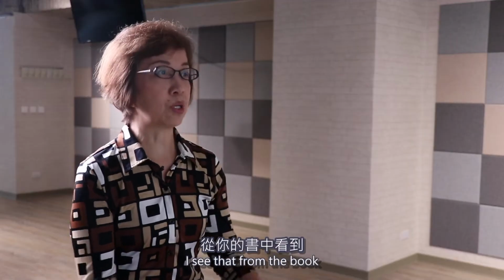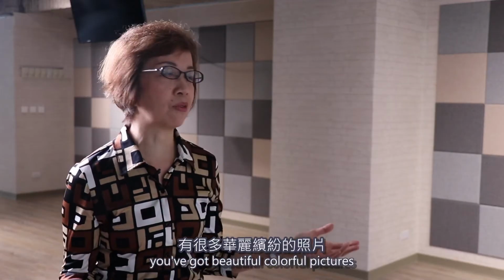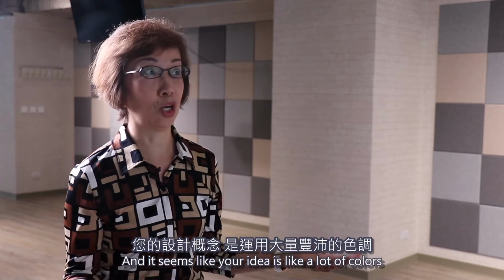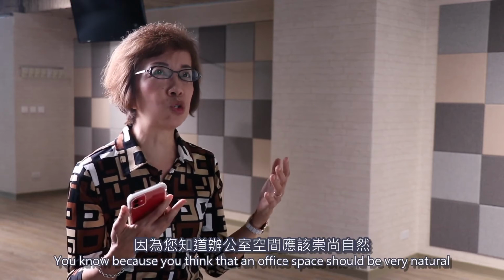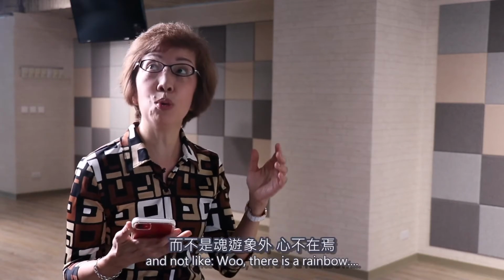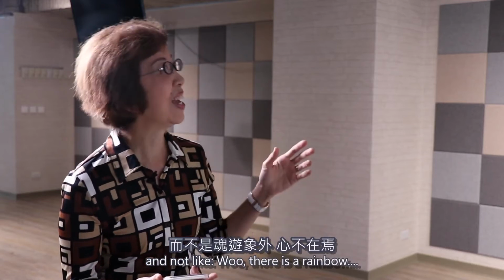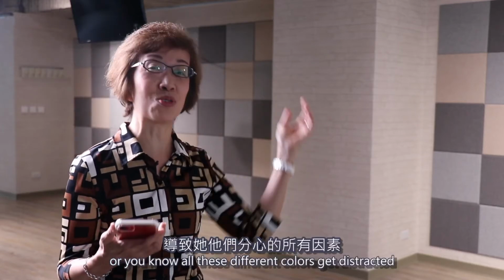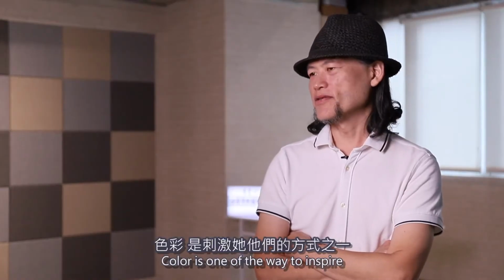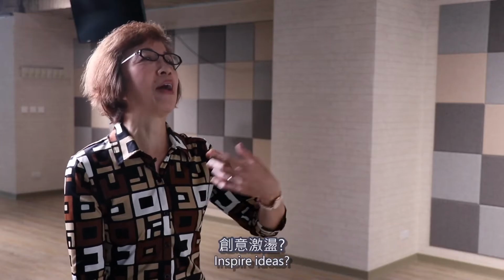I see that from the book. You've got beautiful, colorful pictures. And it seems like your idea is to use a lot of color. It's not just one color, because you might think that an office space should be very neutral, so that you want them to focus on their work and not get distracted by a rainbow or all these different colors. You don't want that, but you have a lot of colors. Color is one of the ways to inspire ideas.